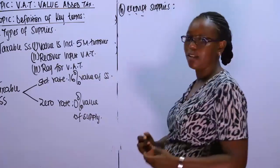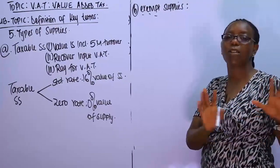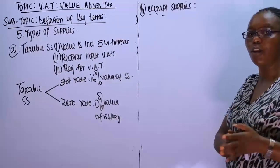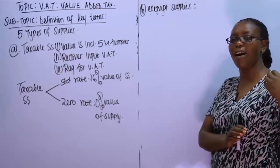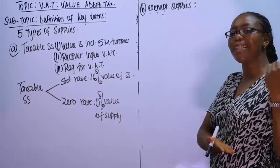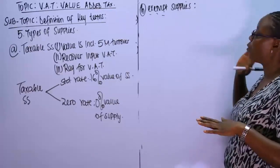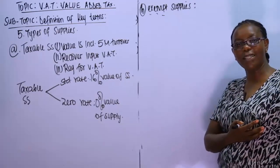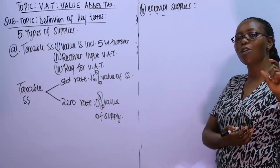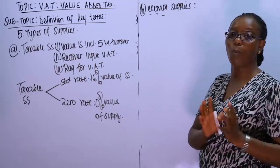Now, this word, we've come across that word before in our tax lessons. Exempt simply means it is outside the coverage or the scope of whatever type of tax you are talking about. So it could be an exempt income, meaning that you don't include it among the taxable income. In that same way, the technical definition is the same one that we shall apply here. When you're dealing with an exempt supply, it means that that transaction is not taxable, or it is not covered within the scope of VAT.